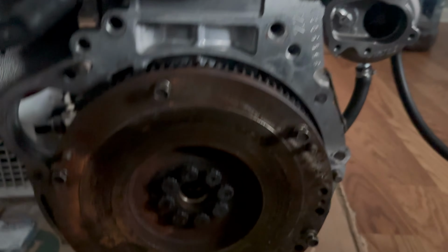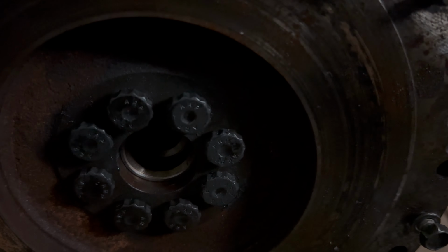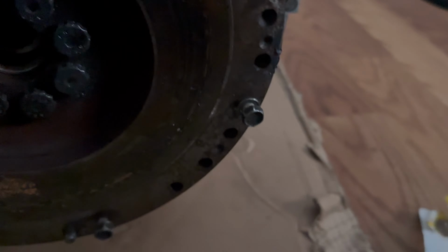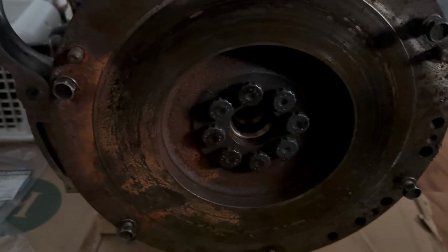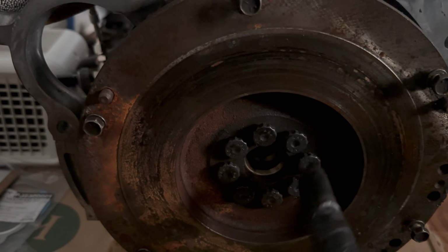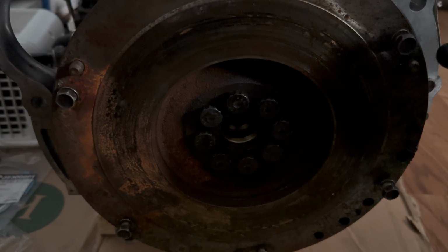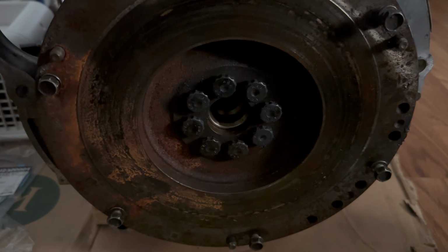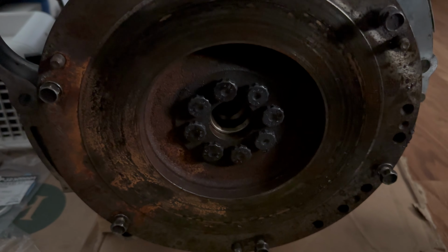All right, flywheel almost on. I have to tighten the bolts, but as you can see, if it would focus, the ends of the bolts are greased. Then we're going to be tightening these in a star pattern, because you don't want to tighten one side at a time. That won't give it a flush seal, and this is something that's spinning at very, very high speeds, so you have to do it the correct way.